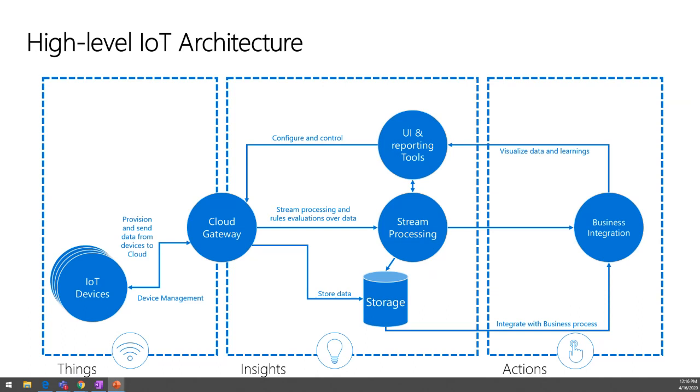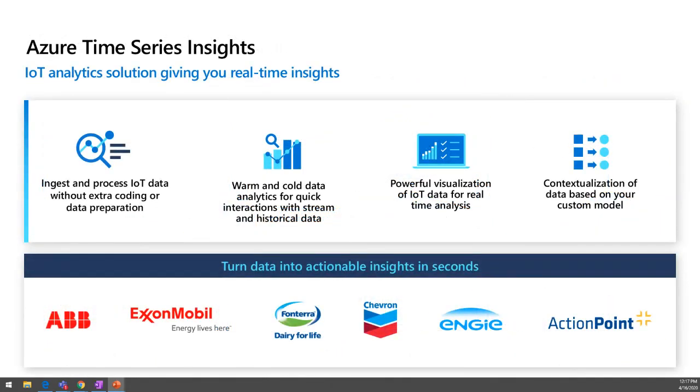All right, so I'm going to go kind of quickly for the rest of the presentation. Going back to that overall IoT architecture, you see I just circled a big chunk of stream processing and storage and business integration and UI experience and dashboard. You're probably wondering why I circled all of that, and that's because of Azure Time Series Insights. It's definitely a great way to get all of that and be able to go from pilot to production quickly. What it does is ingest and process your data without extra coding, which is really important if you're trying to get started quickly.